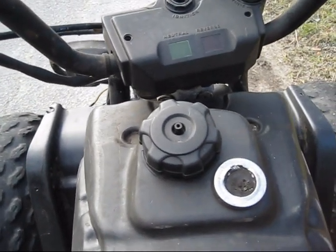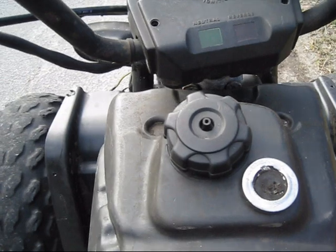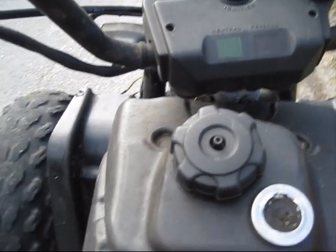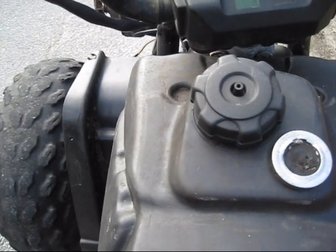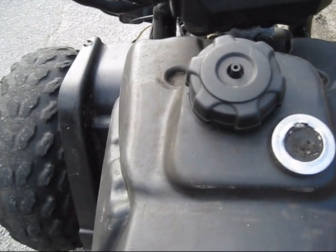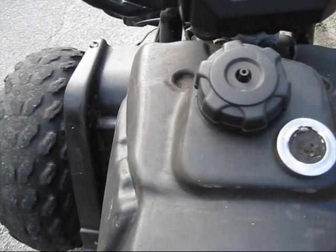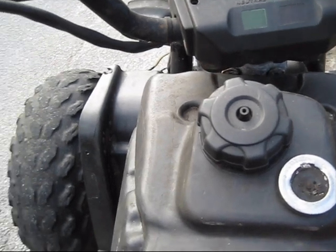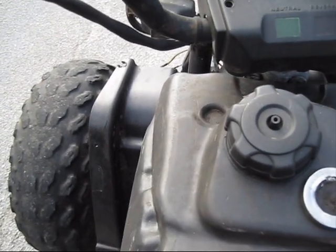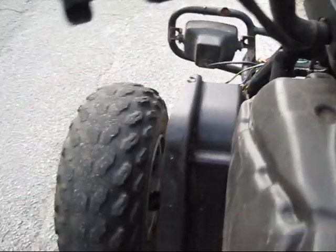But basically what's happening is it will move when you rev it, but it's not moving the way it should be. If you've ever driven a clutchless ATV that's working properly, you probably know that it'll start taking off almost immediately as soon as you start revving it. This one doesn't. You rev it and it barely moves, and then eventually you can feel the clutch grab and it'll just kind of take off from there. So we're going to give it gas and show you what it does.